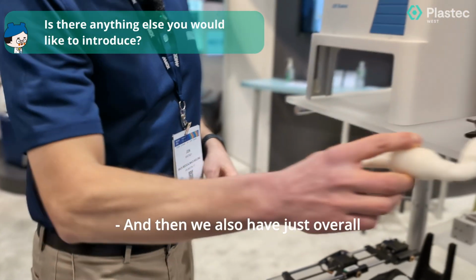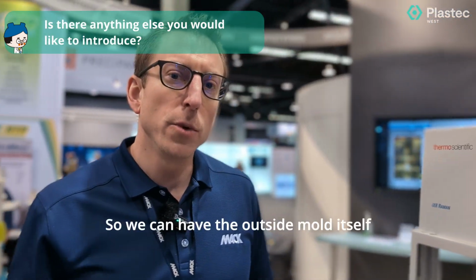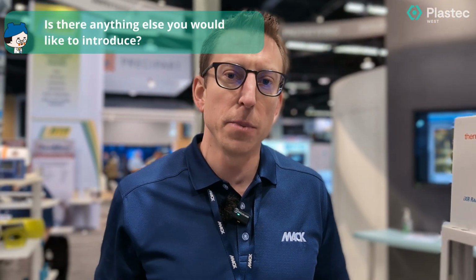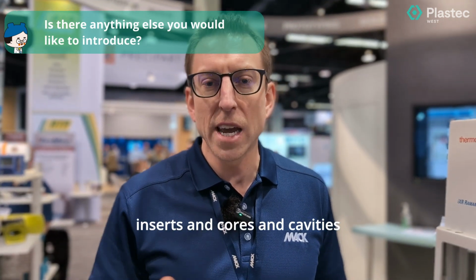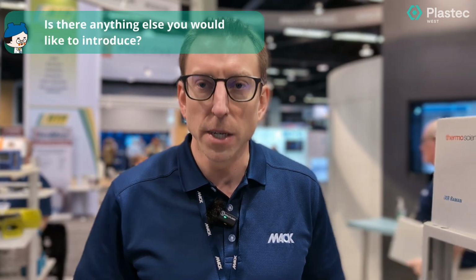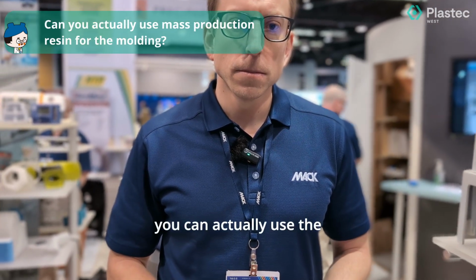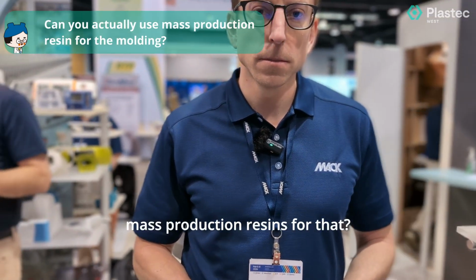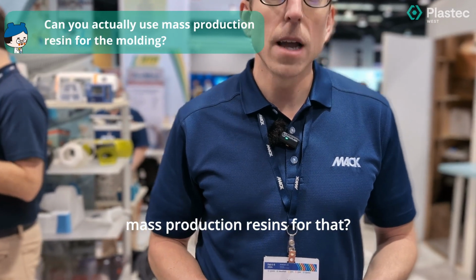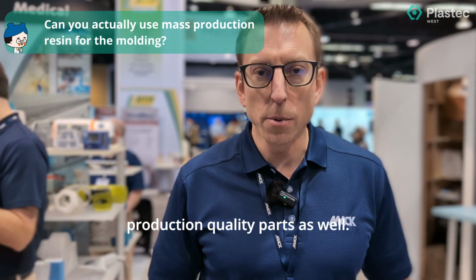And then we also have overall low volume injection molding, where we can have mold frames. So we can have the outside mold itself be consistent from mold to mold, but we'll swap out inserts and cores and cavities so that we can quickly change molds out. So maybe in terms of that, you can actually use the mass production resins for that. Absolutely, these are production resins, and they're production quality parts as well.